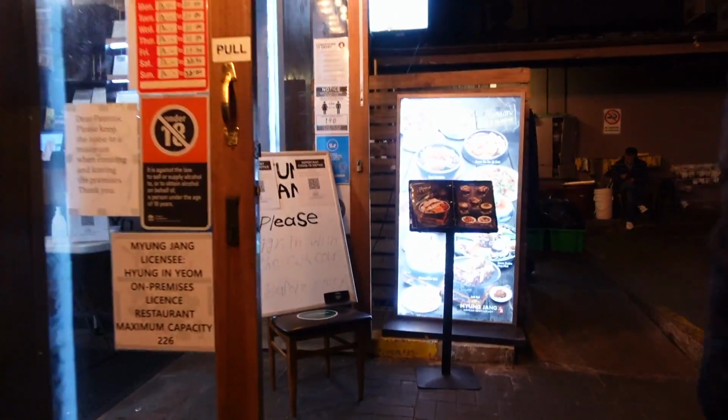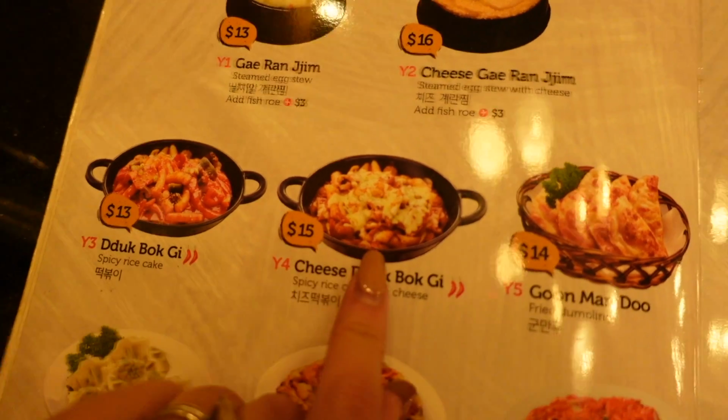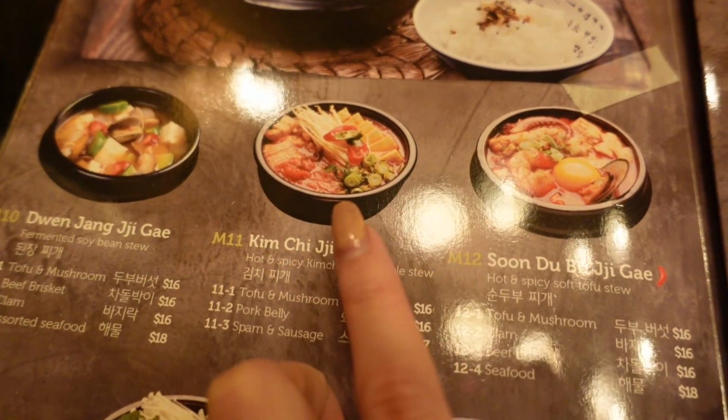So we have decided to go back to this Korean restaurant that we were at, I don't know, 2 weeks ago. This place here, Baotang, we really like this place. So we're gonna get the steamed egg stew. Also going to get the kimchi pancake, kimchi fried rice, and a kimchi jjigae.